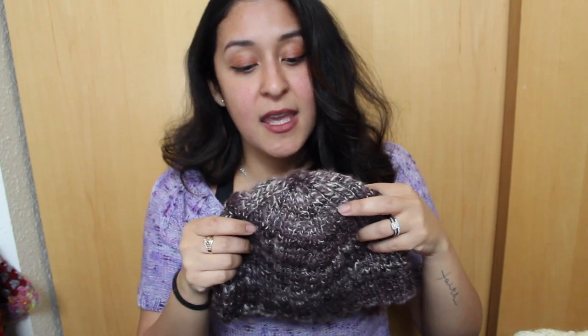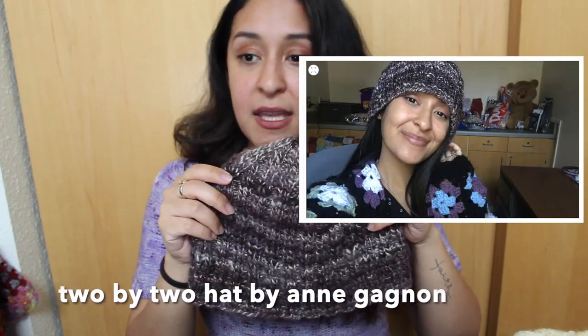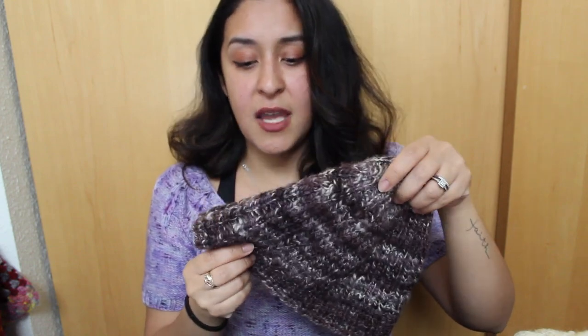But at the Lambtown Festival, I purchased some roving, and I even spun my own hat. So I purchased the yarn at the Wanderlust booth. It's 2-ply. I don't know if it has a colorway, but it's a 2x2 hat by Anne Gagnon, but without the brim, because I think I just didn't want a brim. And so this is how it looks.